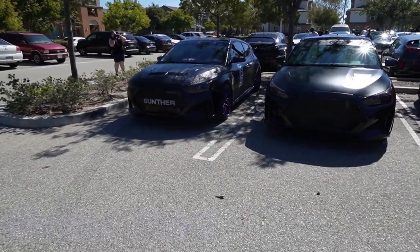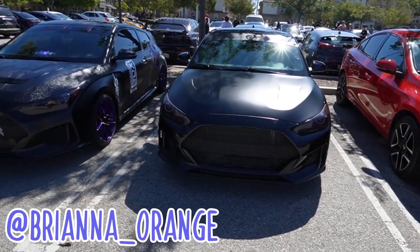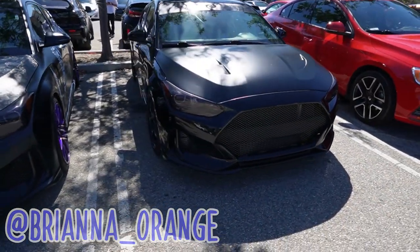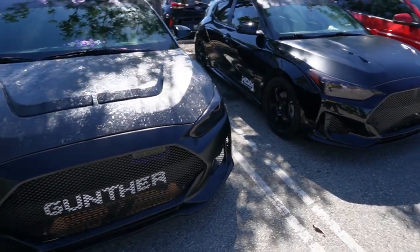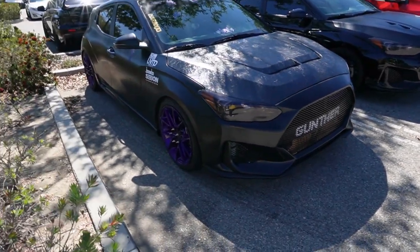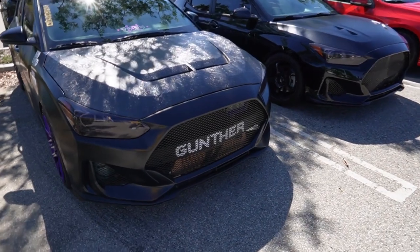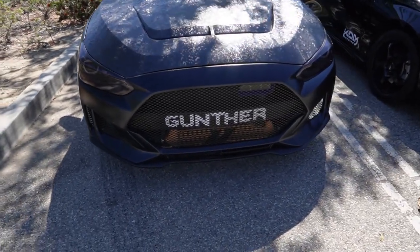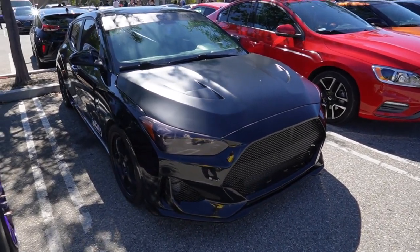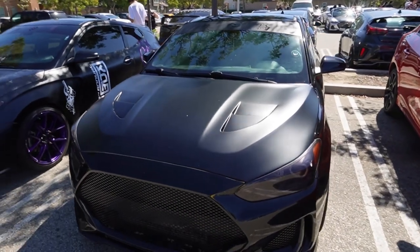Can't go too far without showing some love to my San Diego peeps. This is hers and hers. So they're both second gen Veloster turbos. Love the fact that they're actually done differently. They're both black, but one's obviously completely matte black on purple wheels, named Gunther. We have the Mishimoto front mount intercooler. And then this is gloss black with, of course, the different vented hood in matte black.